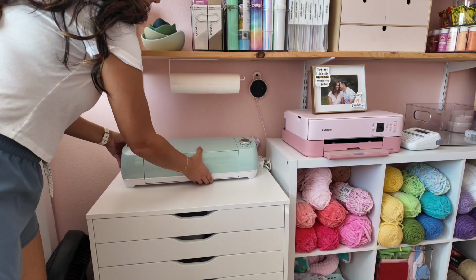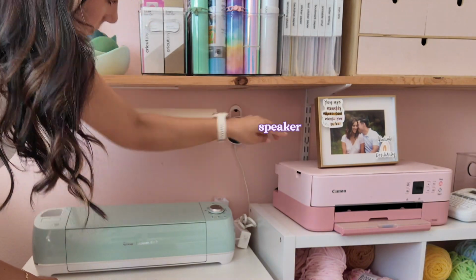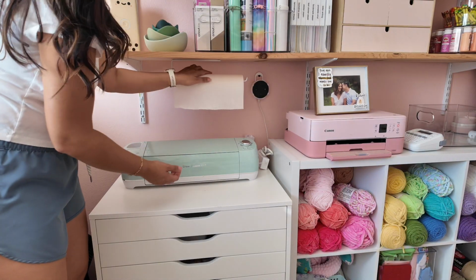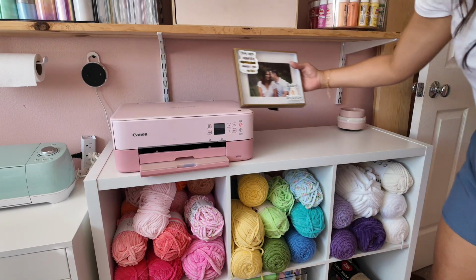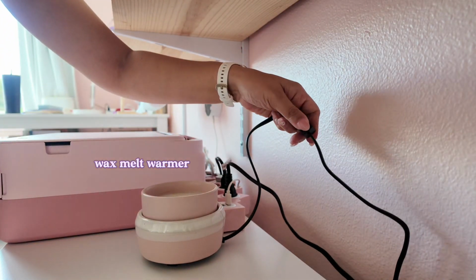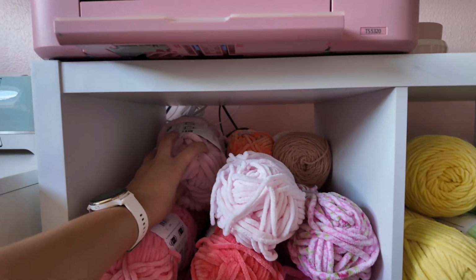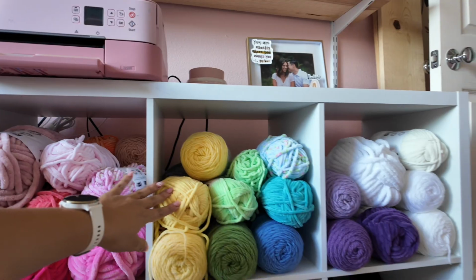And then underneath that, I have a drawer organizer that houses my Cricut above it, some paper towels, my Echo Dot, and then my pink printer, which I probably do need to get rid of because I don't use it anymore. And I have a wax melt warmer, which I can recommend, a great wax melt small business for you. And then I keep all of my crochet yarn underneath.